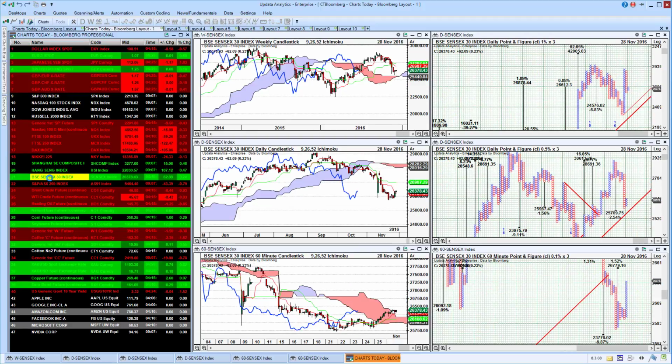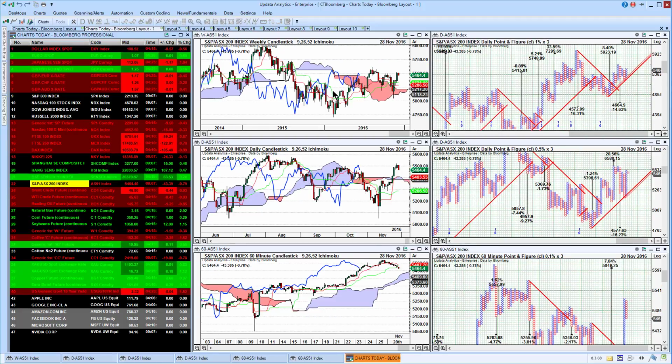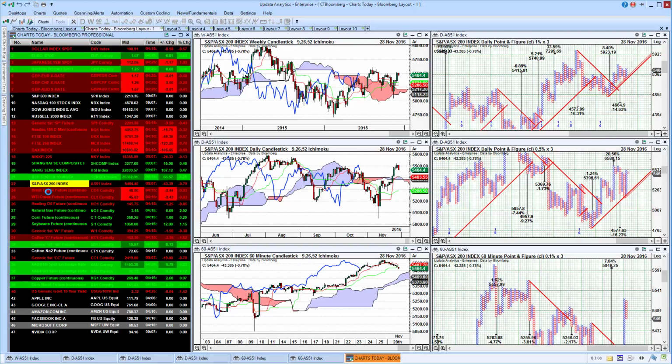And if we look at the Sensex, just starting to recover off the bottom after a pretty torrid few weeks, but still bearish below the cloud here. If we look at the Australian market, just starting to wander through on the weekly cloud, through on the daily, and bullish on the 60 minutes. So we are seeing the Australian market just looking more and more better.